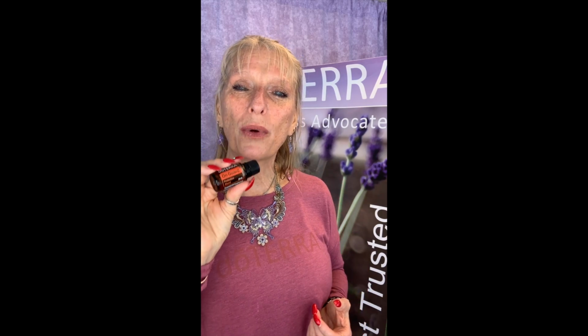So this is a great oil to boost your immune system and help your body ward off anything that you may have been exposed to. Especially this time of year, it was just snowing a couple of minutes ago, so it's a really important time to have your On Guard on board.